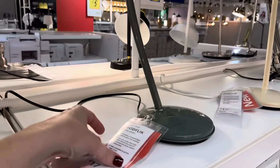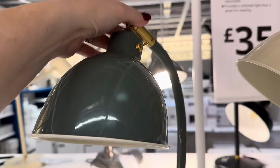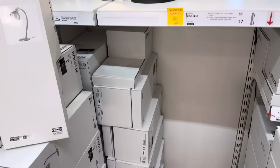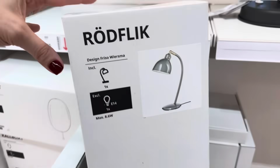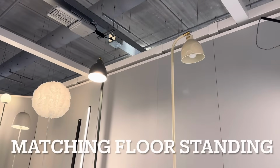This one I think is really nice. It's only £17, so I think it's great value. I like how it's got the tiniest little switch just on there, and the gold detail's really nice. You've got green or the cream, but looking by the stock, I think the cream has been quite popular as there's a gap. But they have got the green in the Reading store. But I think that one is really nice, and for £17, very nice.